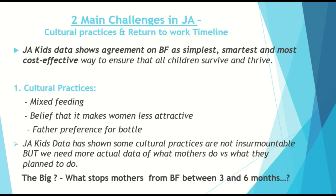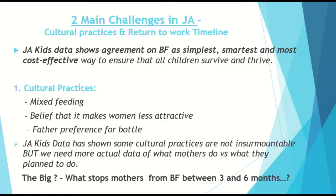One is our cultural practices. We have a belief that mixed feeding is okay. It's not a bad thing, but it's not the best thing, according to the research. The belief that it makes women less attractive is not holding up, so there's no reason for men not to support their wives or their partners in breastfeeding, and believe me, women need support because it's not easy for everybody.